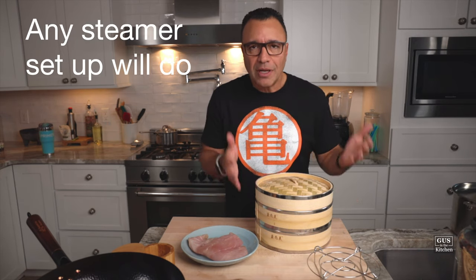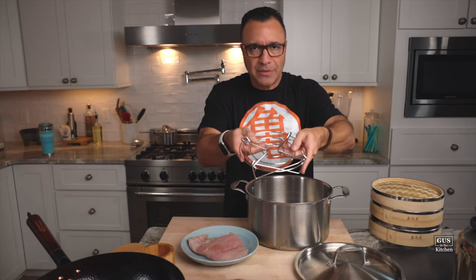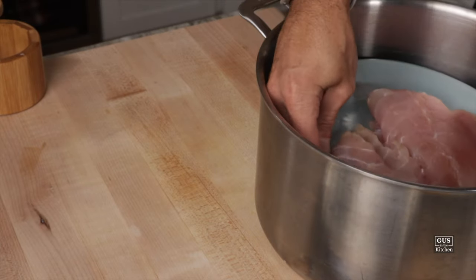I'm sure you don't have an authentic Chinese steamer, so I'm gonna give you an option on what to do at home. You get a regular pot with a lid. You're gonna use something like this, and all you're gonna do is put that inside, put about 1 inch of water the same way, and you take the whole plate of fish and just put it on top of that rack. You cover it and make it happen, right? Now, the only trick here is that you have to wait until the water is actually boiling. You wanna make sure you protect your hands, and maybe you can use a couple of tongs or clamps.